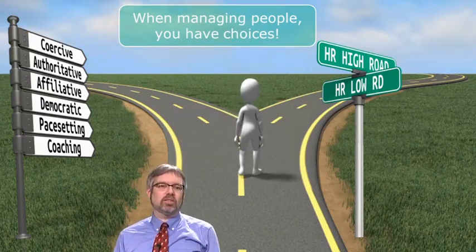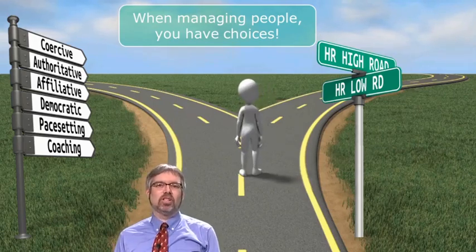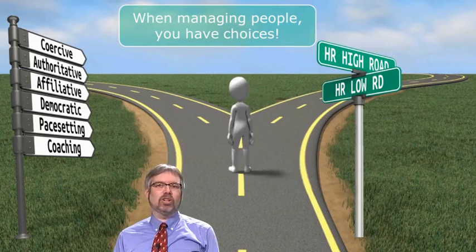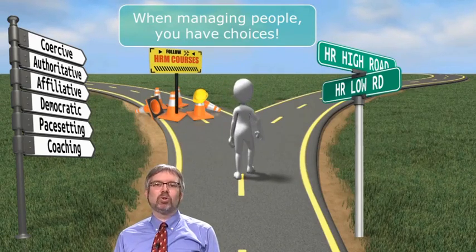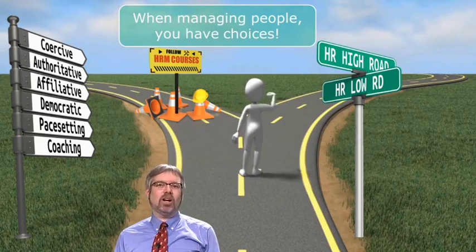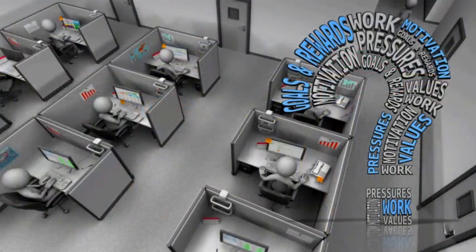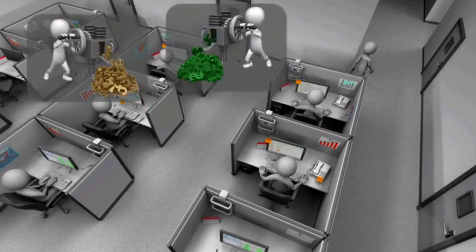We looked at comparisons of companies in the same industry that have different HR strategies. You don't have to always go down the HR low road. Follow our courses in this specialization to a better way of managing people, what I've called the HR high road. Now, part of going down the HR high road is understanding what makes your workers tick. What drives them to work? What can you use to engage them? So you need to understand what makes workers work.